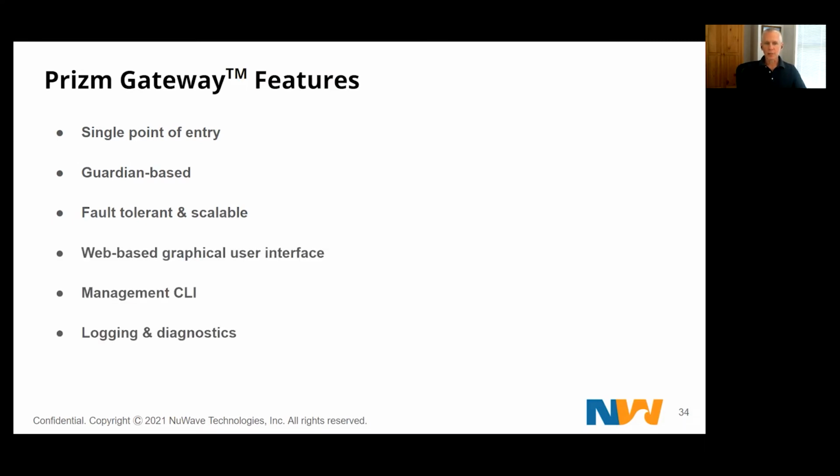For management, we provide two user interfaces. One is the web-based graphical user interface, which is modeled on our current Lightwave products. If you're a Lightwave user, you'll find these very familiar. It provides comprehensive management of the entire set of features. And we find that the graphical user interface allows for a very short learning curve. So there's much less time and money spent getting users up to speed.